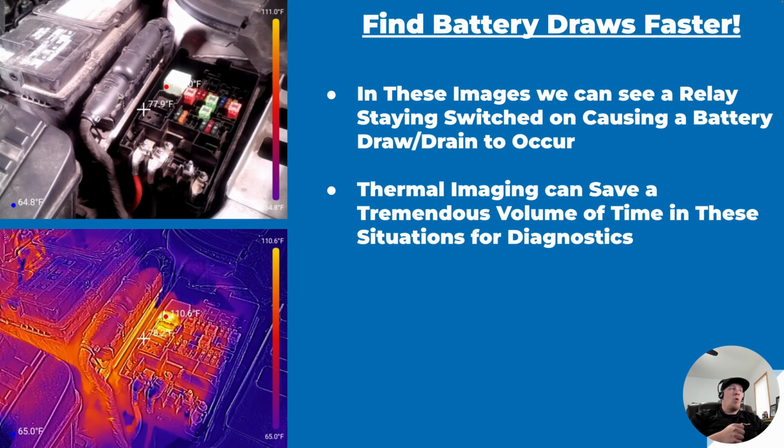After we've done that, we can walk around the vehicle and look at each fuse block, each relay carrier with our thermal imager and look for fuses or relays that are warmer. If any of those fuses or relays are warmer, that means that there is current still flowing through that fuse or relay. That indicates that a circuit is still active, and that's likely our source of draw. Now, that could be because there's a shorted wire on that circuit, a shorted component on that circuit, or a module that's staying awake on the bus. It doesn't tell us what the root cause is right away, but it does give us a quick path of where we need to head with the diagnosis next.